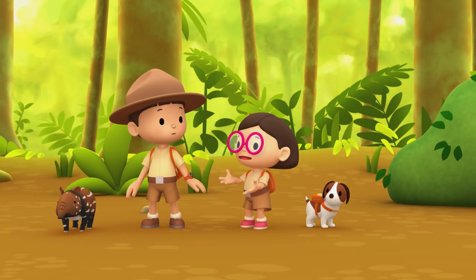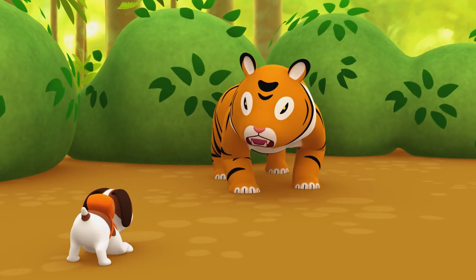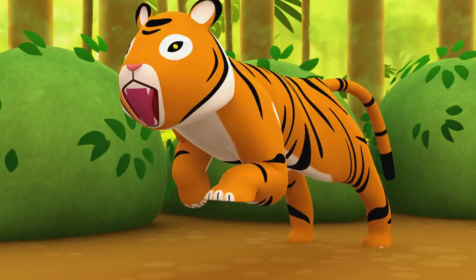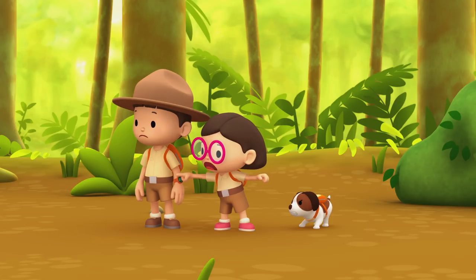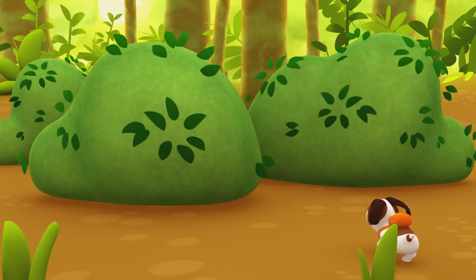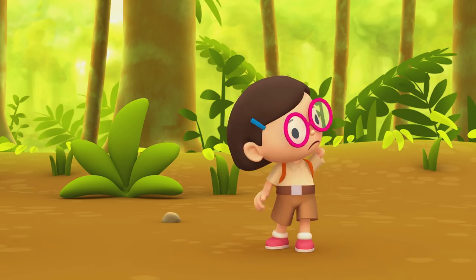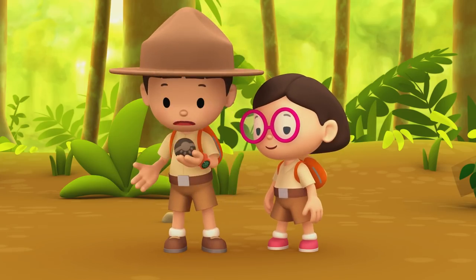What was that? Did anyone hear that? Look how fast baby tapir can run. Oh, no. The tiger is trying to catch the baby tapir. Hero, be careful! Wait, they're coming back! Leo, use this! Good idea, Katie. Let's hope this works.